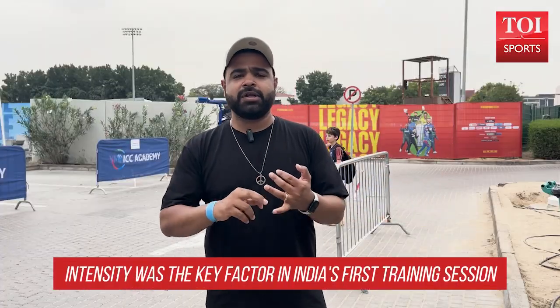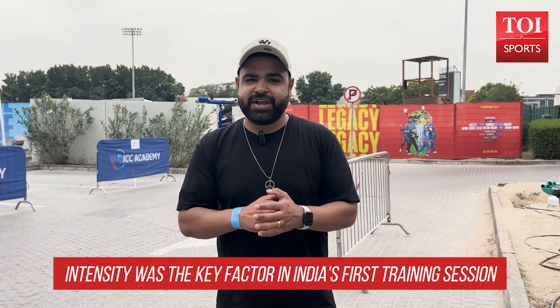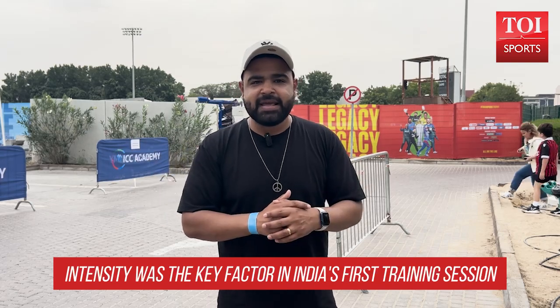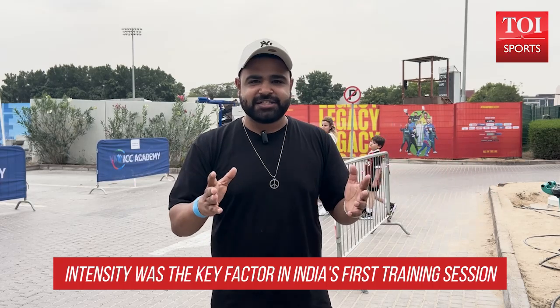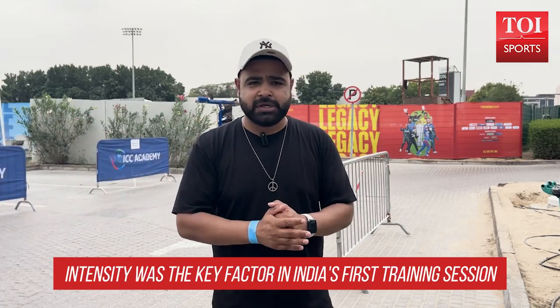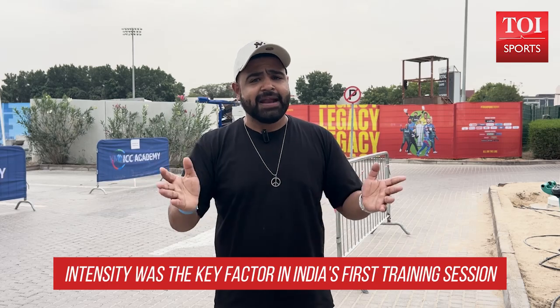Everyone was showing intent with the bat, starting with the likes of Virat Kohli, Rohit Sharma, Shubman Gill, and especially Hardik Pandya and Shreyas Iyer, who are likely to be your middle order aggressors in this format. They were severe against spin, the likes of Kuldeep Yadav, Axar Patel, Ravindra Jadeja. Lot of sixes were hit off their bowling. And Hardik didn't stop there. Hardik kept hitting those big hits even when he was facing the fast bowlers, even when he was facing throwdowns in the far net.